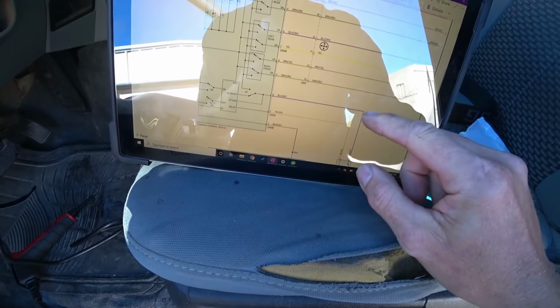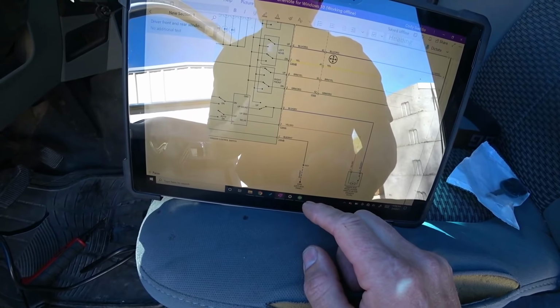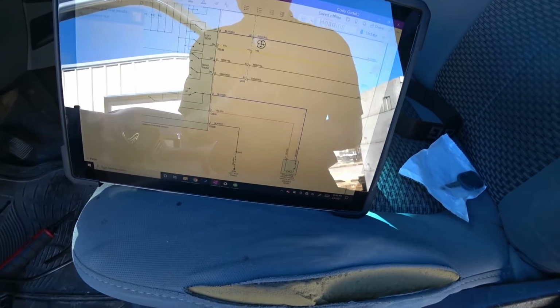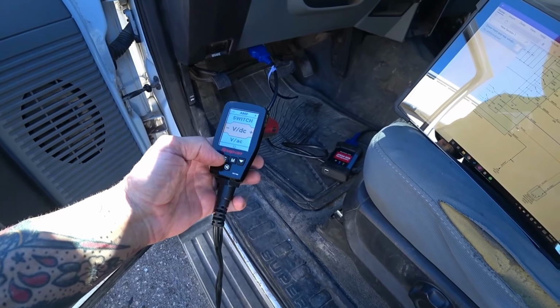So what we're doing, I already diagnosed it and it needs a master window switch, but the ground G300 is good at the left kick panel. Here's the driver's side front window. What I'm gonna do, we just need to get this window up because the master switch won't be here until tomorrow. So I have the power probe.